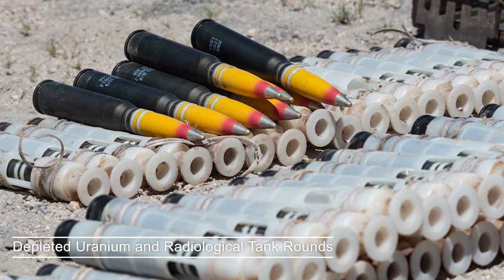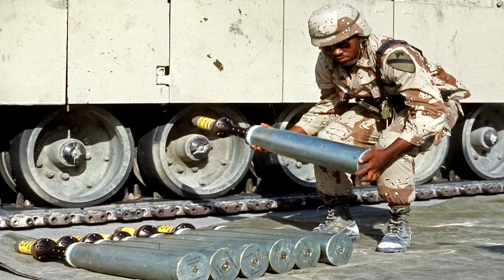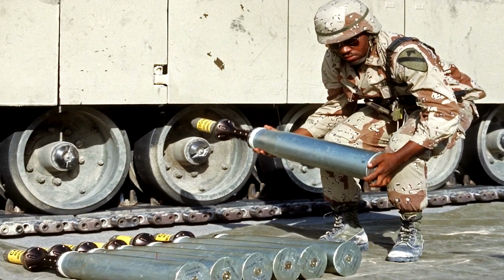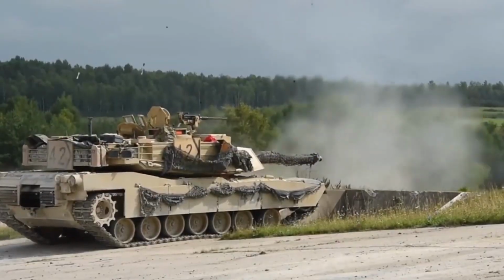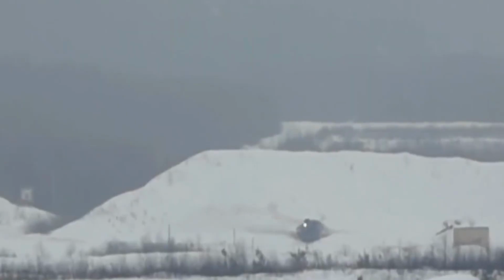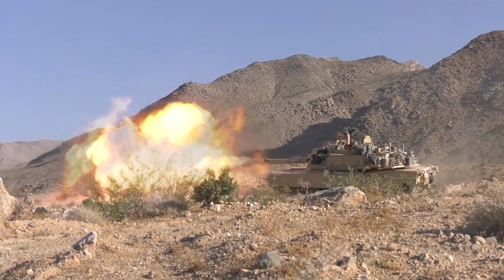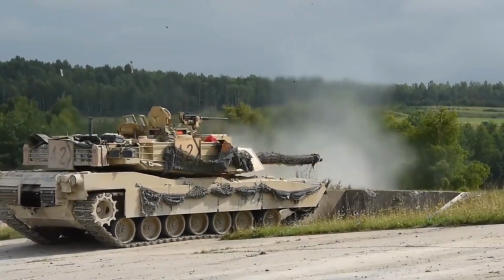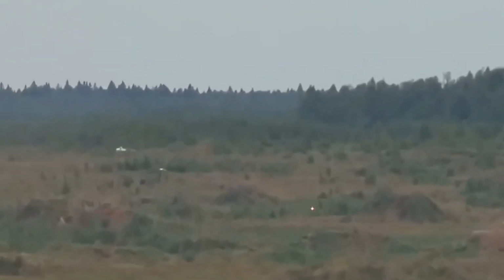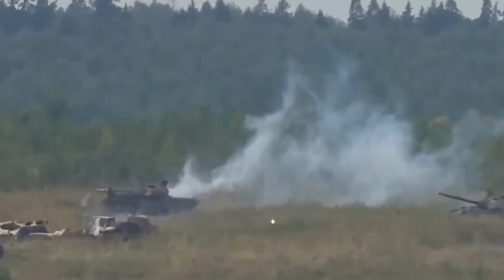Number 1, depleted uranium and radiological tank rounds. The deadliest ammunition on our list is the depleted uranium DU kinetic penetrator used in modern anti-tank guns. These are not small bullets, but large fixed rounds, e.g. 120 by 570 mm NATO for Abrams and Leopard tanks that fire a slender dart of uranium alloy. Depleted uranium is extremely dense, about 1.67 times the density of lead, so each 120 mm round carries around 4 to 5 kilograms of uranium. The exact formulation is about 99.75% U-238 with a tiny bit of titanium or molybdenum.